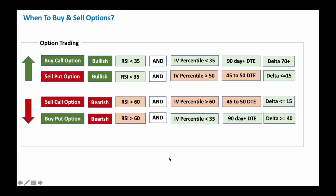And if you're an option buyer, look at both RSI levels and IV percentile. Play on the bullish side with the call option, buying call option or selling put option, or on the bearish side with selling call option or buying put option. Look at these scenarios here that will serve you well.